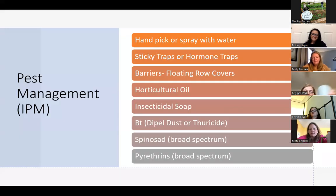Okay, next. So to manage insects in your vegetable garden, there's a process called IPM, which is integrated pest management. And that's a management style where you're choosing the least invasive method down to the most aggressive. So first start with hand picking or spraying with water. If you don't have a bad infestation, a lot of times you can just hand pick the pests off your fruit tree or something like that. Or with aphids, you can also just spray them with a heavy stream of water.